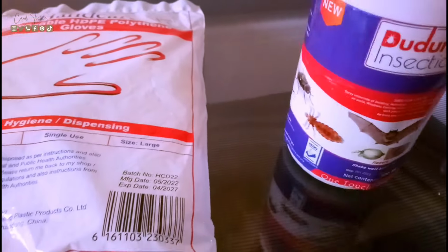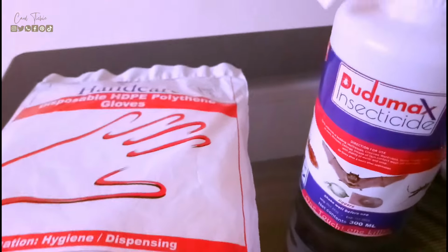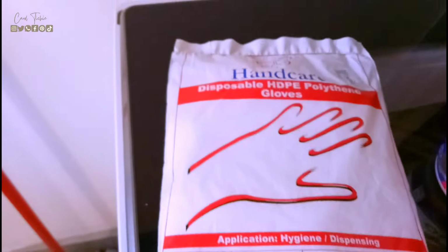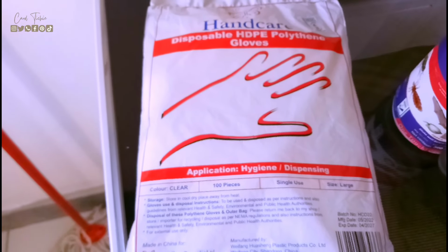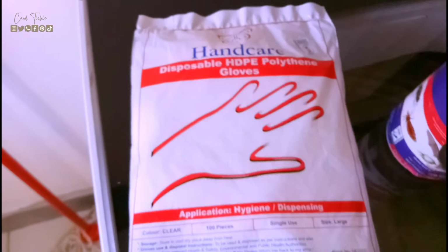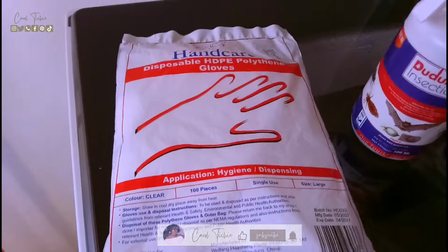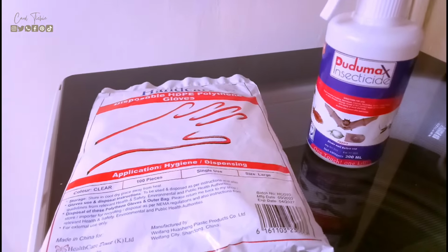So he tested it out for me. When they say one touch, one kill, I told him, just spray an ant on the road. There was a random ant on the road, and it worked. So I was confident enough to buy it from him. And then I came home and sprayed a couple of roaches, but then I realized I need gloves for this because it kind of burnt my hand. So I said, let me stop, get some gloves, and then we'll do this the right way. So, siku yake imefika. Let me have dinner and then we'll do the fumigation.